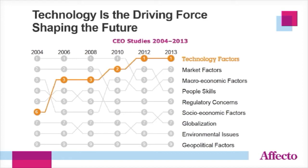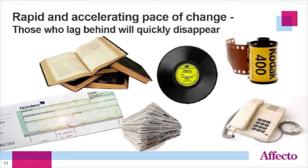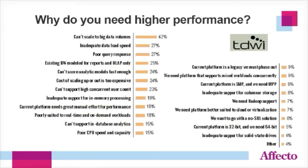So it's important, and many of us have lived long enough to remember that the old film, the old record, the old book, all these things have gone away. I haven't seen a checkbook for 25 years. So it's important to be on top technologically to be able to follow the market.